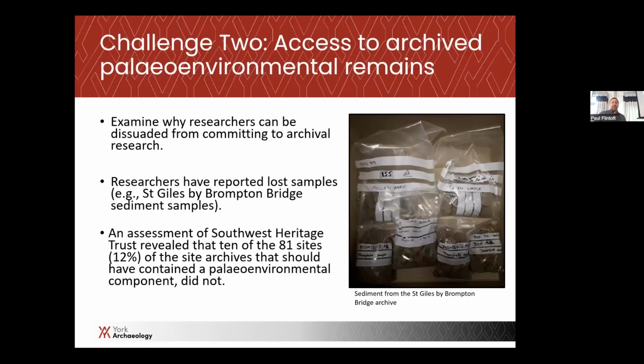I'm just going to very quickly go through this. It's following on from what Peter said earlier, actually. It was a really interesting presentation that when trying to find palaeoenvironmental material, I struggled a lot of the time. I did an entire assessment of Southwest Heritage Trust archives and found that 12% of them didn't have the environmental component. It was missing, presumably still with the specialist.